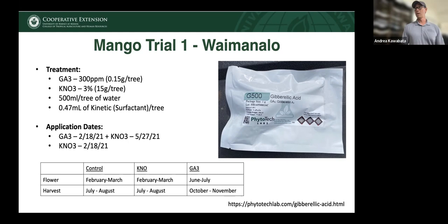So that half liter of water is basically how much water it takes me to cover the tree canopy with the spray. If it's a larger tree, you're probably going to have to increase the volume of water, meaning you're going to have to increase the concentration of either the gibberellic acid or the potassium nitrate.